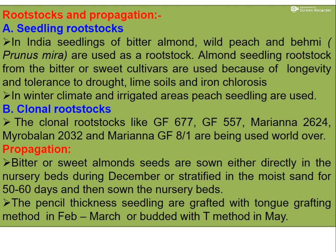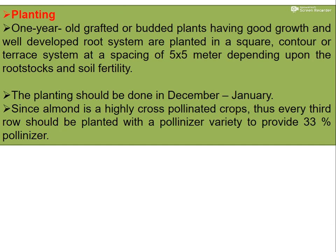Propagation. Bitter and sweet almond seeds are sown either directly in the nursery beds during December or stratified in moist sand for 50 to 60 days and then sown in the nursery bed. Pencil thickness seedlings are grafted with the tongue grafting method in February-March or budded with the T method in May. Planting.